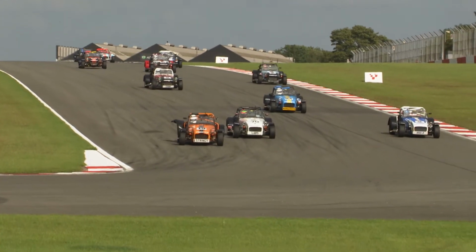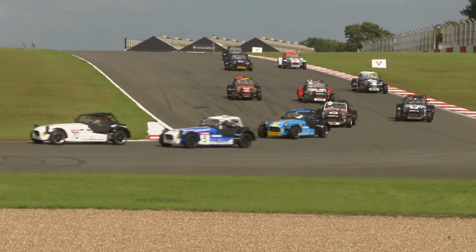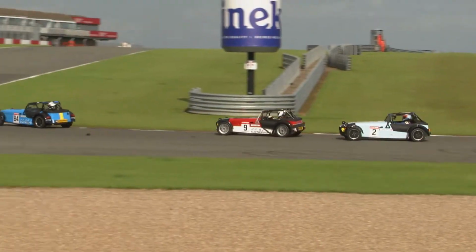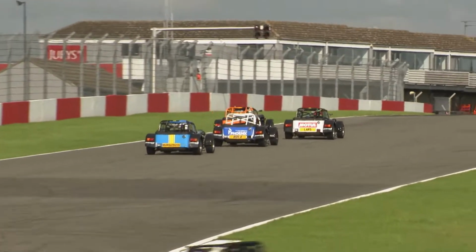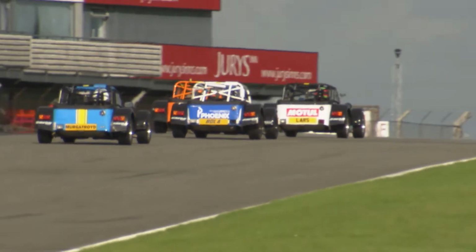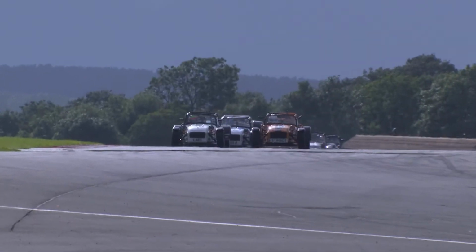Lars Hoffmann, into the back of Stuart Bell as they came over the hill. Hoffmann trying to get to the inside there into the Melbourne hairpin. Now that was a scary moment for Stuart Bell, who really can't afford a non-finish. He wants to protect this championship lead, and if he can, extend it. The last thing he wants is to lose points through a non-finish, and that was very, very close indeed.